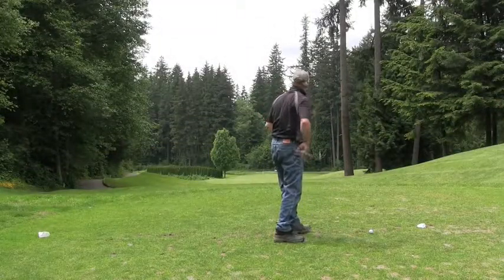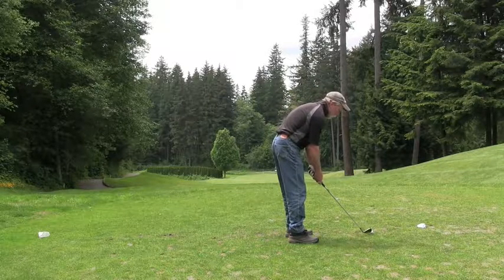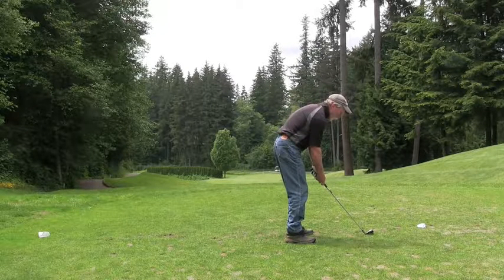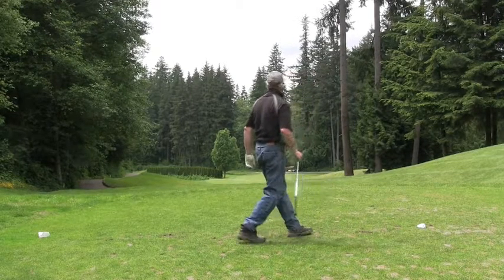The 14th hole is a 194-yard par 3. It's downhill with lots of room on the right, but water and an enormous bunker on the left.